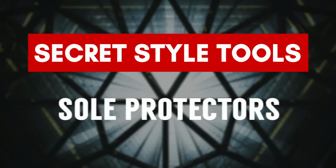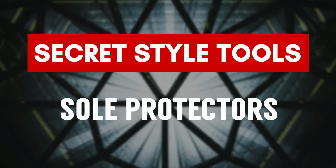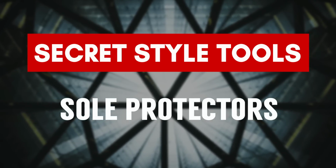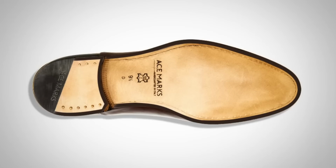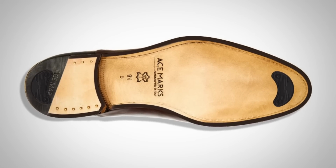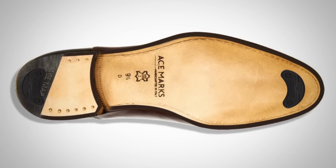Next up, let's talk about sole protectors. The way that I walk with my dress shoes, when I put miles on, I start to basically tear on the edge of the sole. This could have been stopped. This could have been prevented if I would have used a very inexpensive sole protector. Basically, they're going to tack right in and they add a layer of protection so that you don't have this happen to your expensive shoes and then you've got to get them resoled and rebuilt.